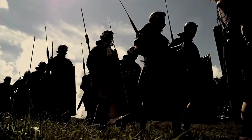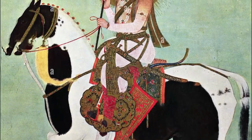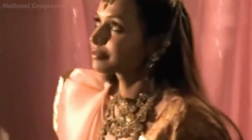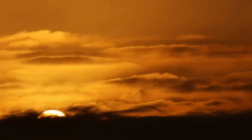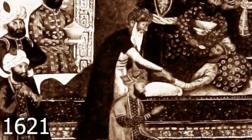For the next 10 years, the Prince fought numerous battles and was victorious. That's why the emperor gave him the title Shah Jahan, meaning Emperor of the World. Shah Jahan had a total of 6 wives who used to live in the harem of Agra fort. Out of 6, Shah Jahan loved Mumtaz the most, and this was the reason that he spent most of his time with Mumtaz Mahal. Time was passing fast, and 4 years later, that is in 1621, the Mughal emperor died.